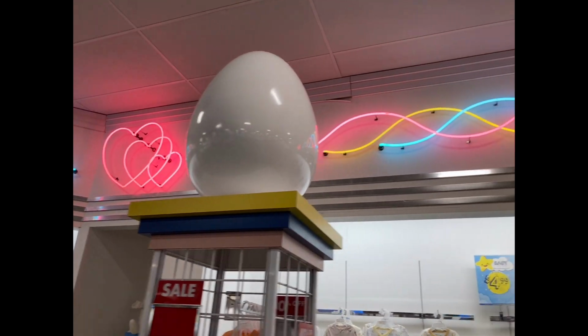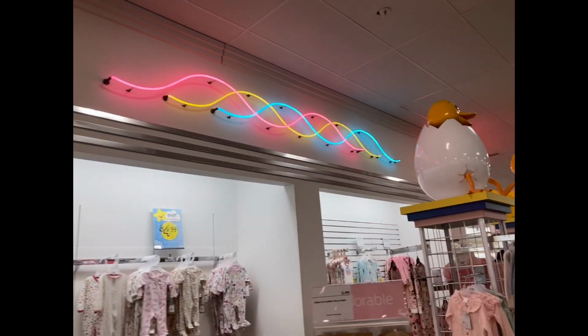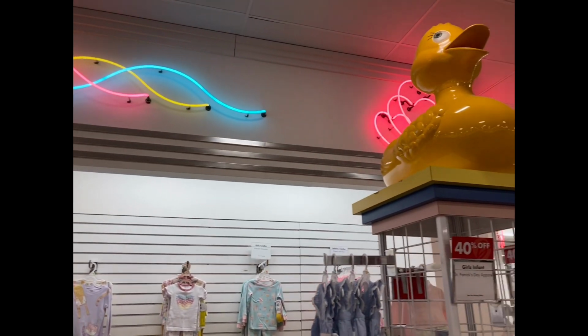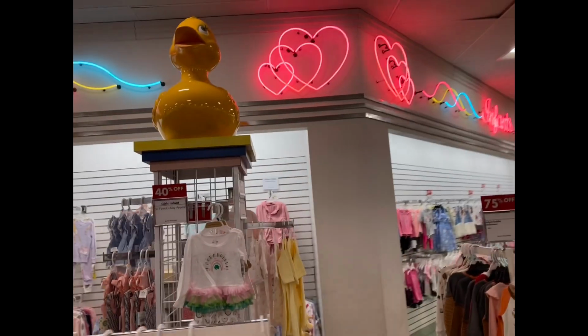Look at that. There's an egg. There's feet poking out there. Oh, and there's the ducky's head. And the duck is hatched. Very cute display for the infant toddler department.